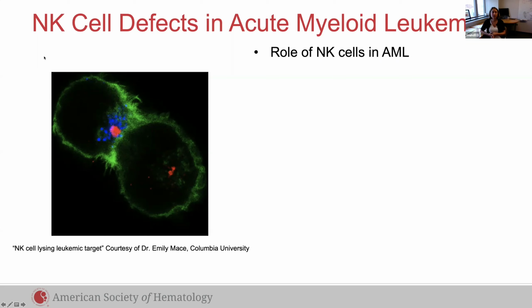So great, NK cells will cure AML. Why are we not using them more? Unfortunately, we know it's not that simple, and first we have to understand the biology behind how NK cells develop and function to be able to utilize them effectively to treat patients. Previous work by our group and others has demonstrated that mature NK cells are not fully functioning in AML patients, but this appears to be only part of the story.